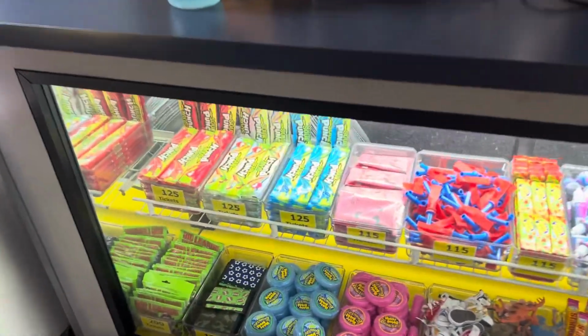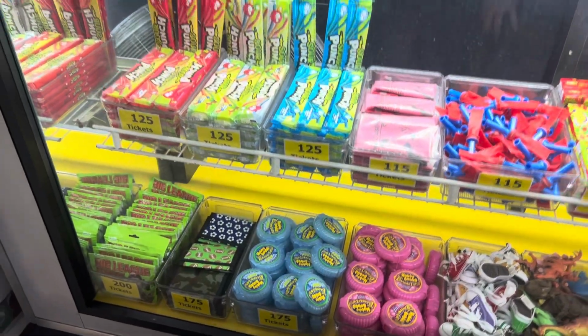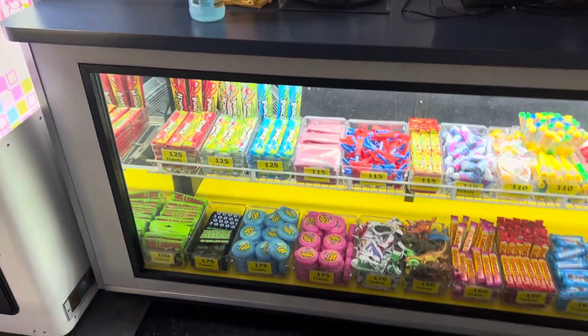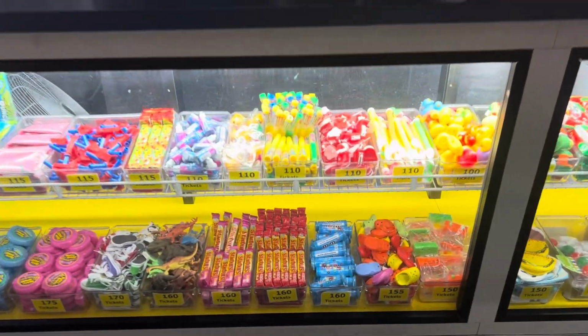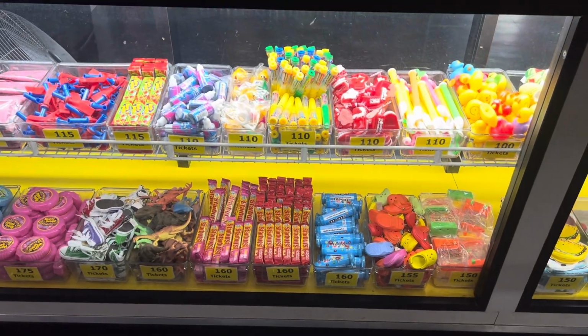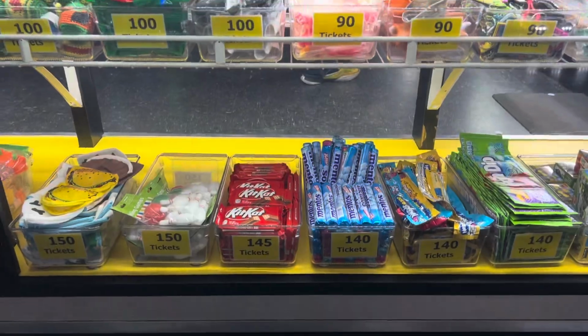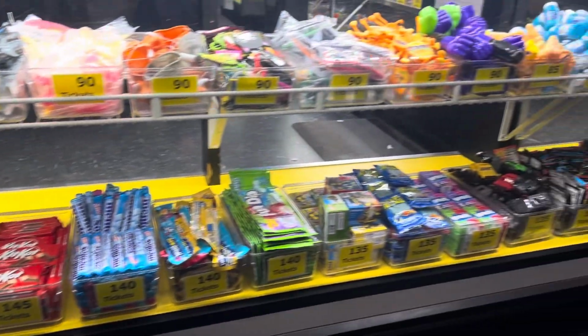Again, really affordable for candy, but just very expensive for games. So I mean, honestly, that's not bad if you play the other stuff. So 125 for full-size candy is very, very good. It's like round one. 160 for Starburst. That's literally the exact same price as round one. And then look at this, chocolates and Kit Kats for only 145. Like, you never see those prices ever. So at least the prizes are really, really good.